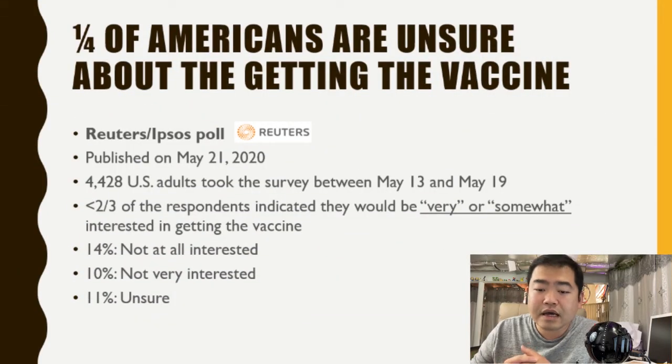So in this poll, which was done by a pretty big poll company, about a quarter of Americans, they summarize, are unsure about getting the vaccine. About 4,400 US adults took the survey 2 weeks ago, and only about 2/3 said that they are very or somewhat interested in the vaccine. And there are a good number of people that are not very interested at all.